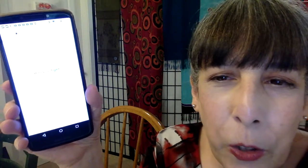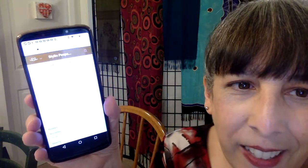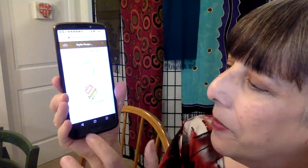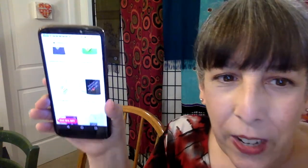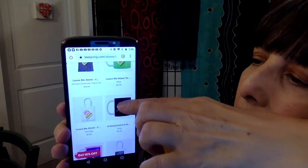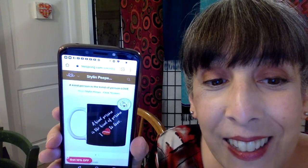So what I tried to do was I tried to do a mug, a t-shirt, and of course, a tote bag. I tried to do those in each design. Some things, I even did a canvas that you can hang on the wall. When you do it on the computer, it's much bigger and you have four items next to each other, not two. On the phone, it's two. Here's a nice mug. And what does it say? Let's read it. A kind person is the kind of person I love to love. That's my saying.